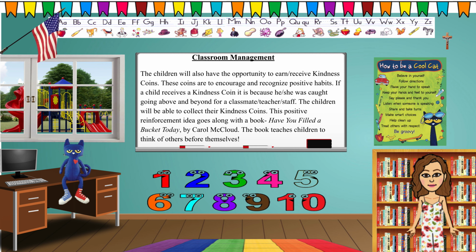In the years past, they had little buckets, and then they put their coins in their bucket, and that is based off a story called Have You Filled a Bucket Today?, which is a really cute story. Instead of a personal bucket, it's really your heart and your soul. Have you filled someone's heart with love and kindness, or did you dip out of their bucket and make them sad? So, kids are kind. They think about how they can be kind, and they love getting their kindness coin. So, I'm not sure if we're going to do a bucket. We might do some fancy little clear pencil bag or something, but they love to receive them.